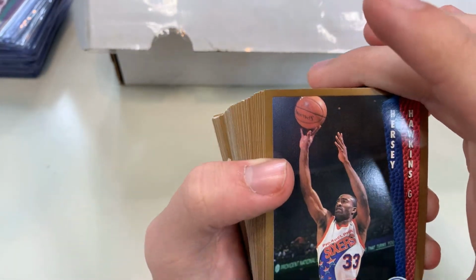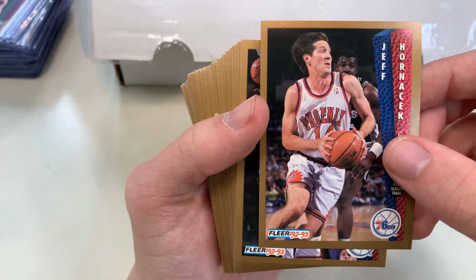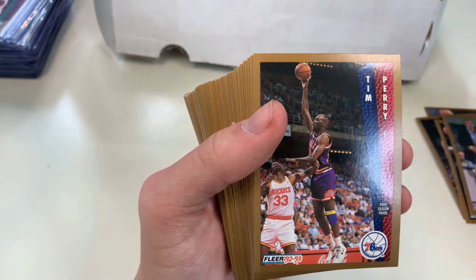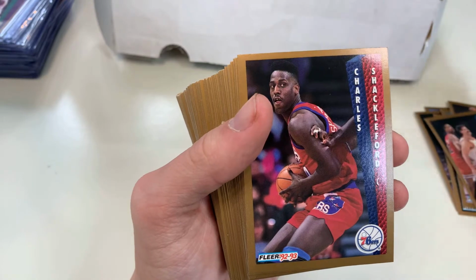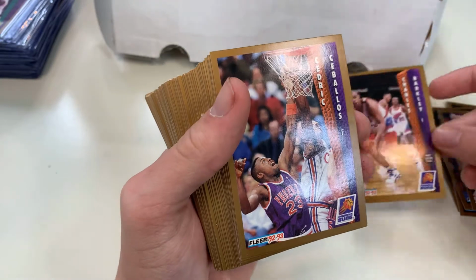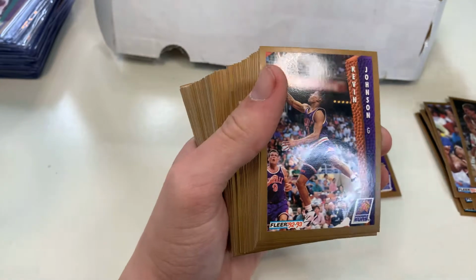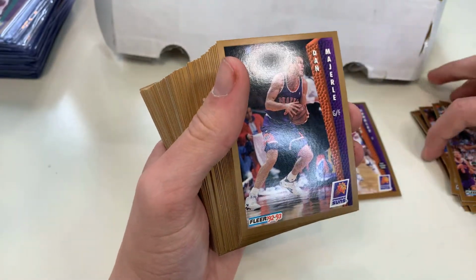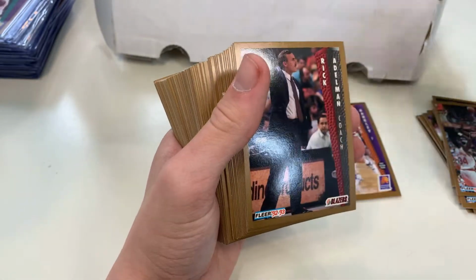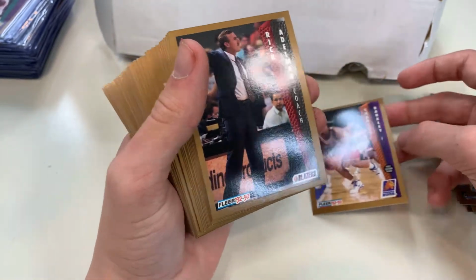So we're going to start off with the 76ers old uniforms with Hersey Hawkins, Jeff Hornacek, Andrew Lang. We're just going to go very quickly through everyone. Danny Ainge, Charles Barkley again. I'm going to put that to the second pile. And this is also where I will explain the piles. This first pile is where I'm just putting any other card of players from the 90s that doesn't have too much value. And then this pile is going to be guys who are valuable cards and valuable players.